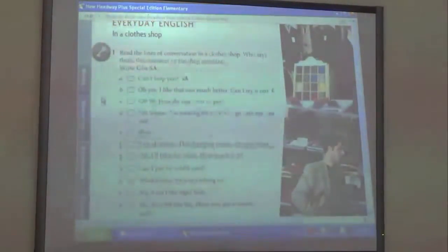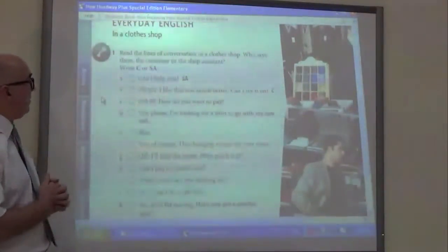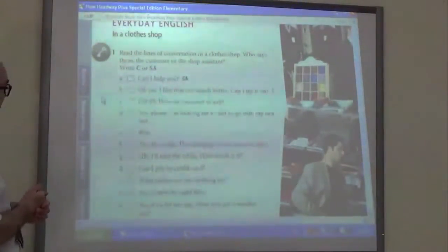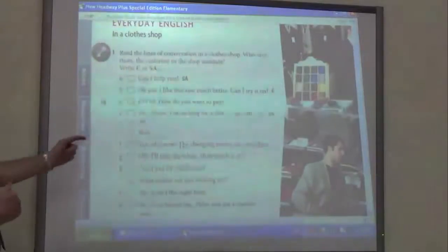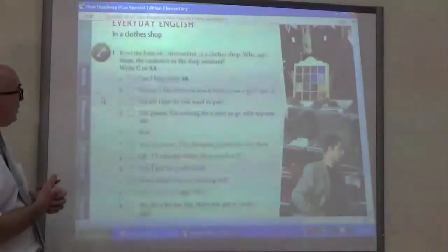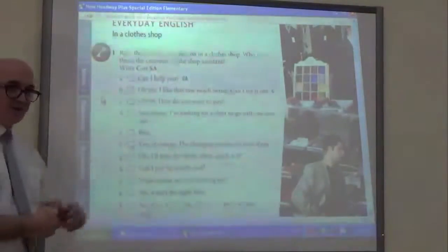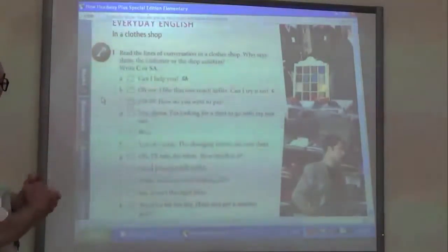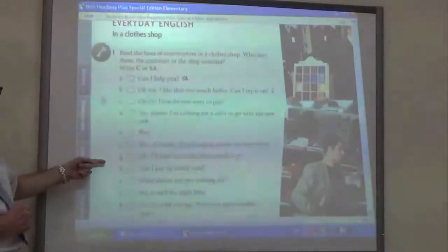Can you please read C? $39.99. How do you want to pay? So that is the shop assistant. Yes, please, I'm looking for a shirt to go with my new suit. So that's the customer speaking. Blue. That's the customer speaking, because he's asking what he would like. F. Yes, of course, the changing rooms are over there. So that's the shop assistant. Okay, I'll take the white. How much is it? Is that the customer or the shop assistant, Gregory? That would be the customer.